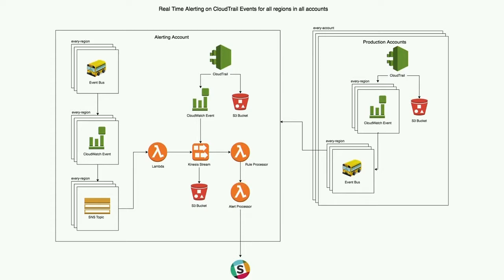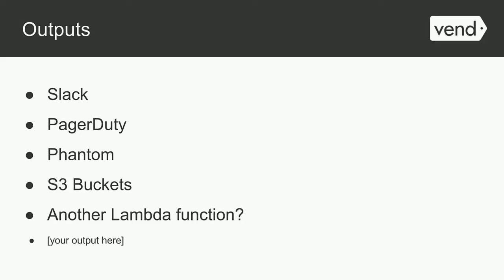This was a slide to explain the difficulties of cross regions. I'm just going to skip over that because it's too much. And some outputs that you've got: Slack, PagerDuty, Phantom, S3 buckets, maybe another Lambda function, so you can really go crazy here. And to write your own output is pretty simple. It's not that much. I think the Slack integration is all of, I don't know, 100 lines or so.